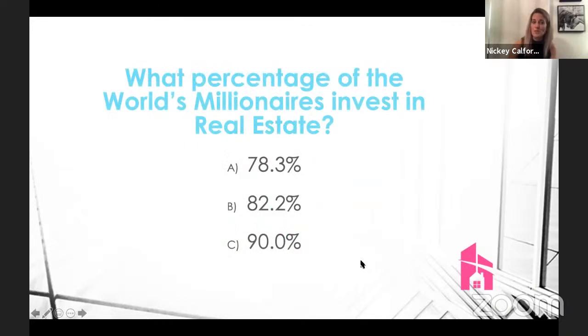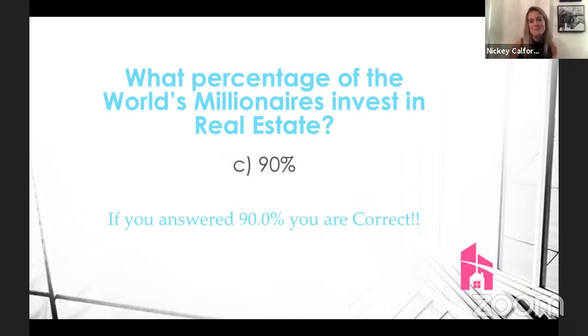So what percentage of the world's millionaires invest in real estate? 78.3%, 82.2%, or 90%? I'll give you a second to think about it. Talking about real estate, mortgages, probably a good chance that it's 90%. 90% of millionaires invest in real estate. It's a pretty big chunk.